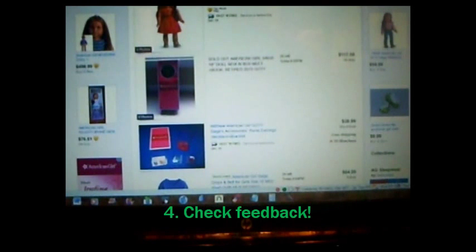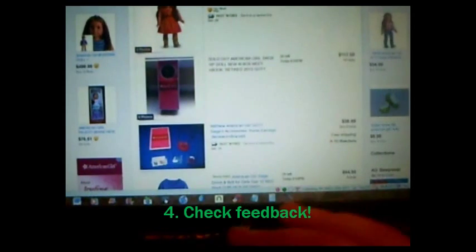And also check the seller's feedback percentage. I would recommend maybe 90% and up. If you're new to eBay and you sign in, you can read what was negative about that, and just do your research. You just want to make sure that you don't get ripped off or anything.